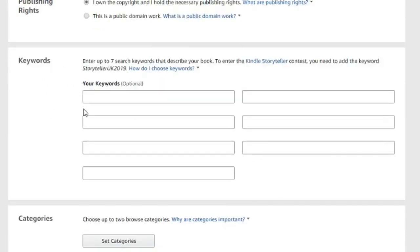Keywords, also something very important that you want to spend some time thinking on and researching. Enter up to 7 search keywords that describe your book. There's also a Kindle Storyteller contest that they do every year.